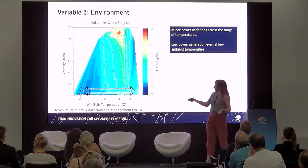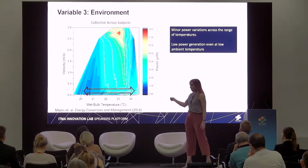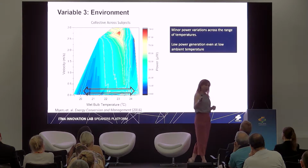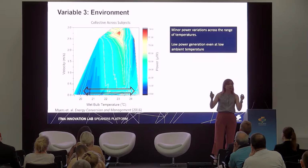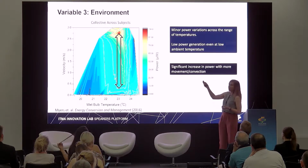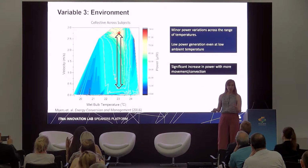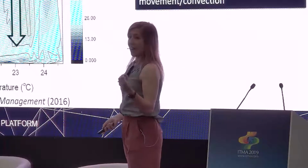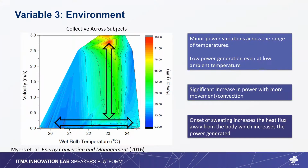Well, if we look across here at how much power we're generating, and you look at how much it varies across the temperature axis here, with changes in environmental temperature, on the hot side or the cold side, you don't see a lot of variation. Instead, you see a very significant change here with the convection. Now, this tells us that convection is a very important part of preventing the thermal steady state. Additionally, when you're running and moving, you also tend to start sweating, meaning you also have evaporative heat loss. Also, it contributes to improved energy harvesting efficiencies.